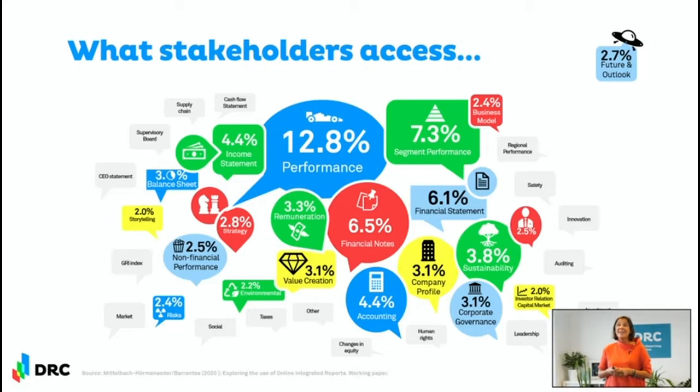Concerning other topics, we have put them here around the topics that have more than 2%. You find, interestingly, when I compare with what I saw with Adidas before, the CEO statement. With Adidas, I think it was among the top five pages. Here, compared to the other pages, it's less than 1%. Then we also have taxes, changes in equity, human rights, leadership, investments, and interestingly also the topic of regional performance, that is less important in the context of our research than segment performance.